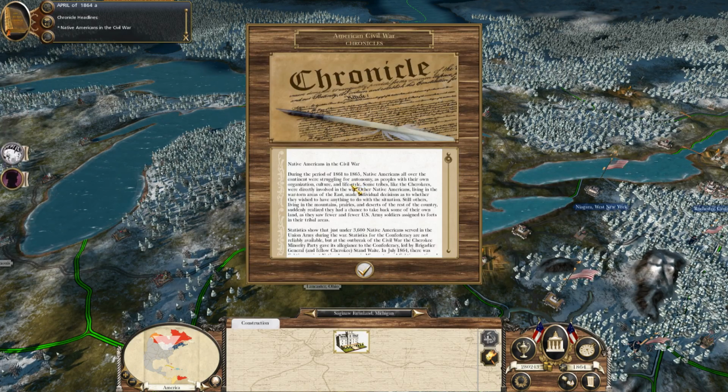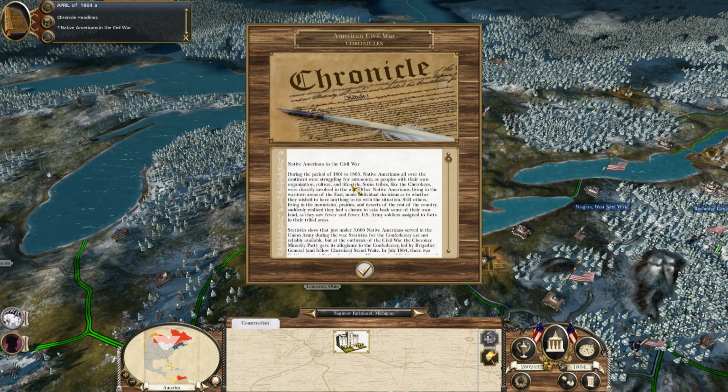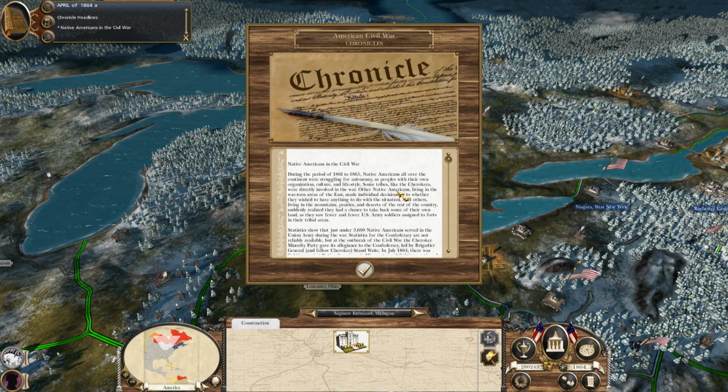Native Americans in the Civil War. During the period of 1861-1865, Native Americans all over the continent were struggling for autonomy.